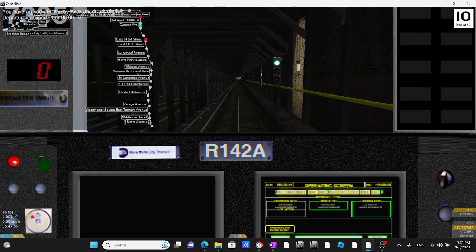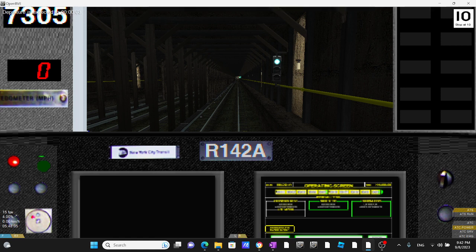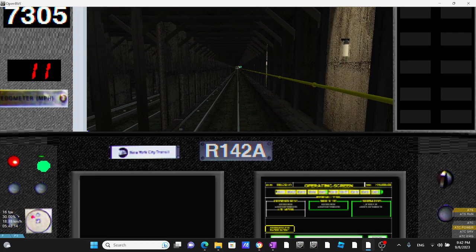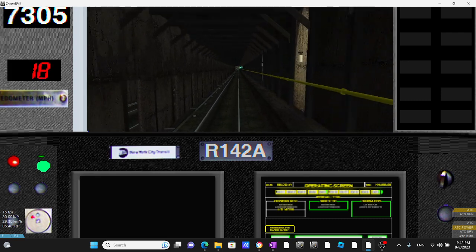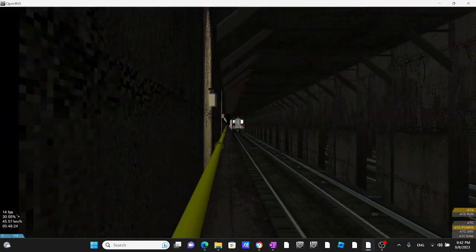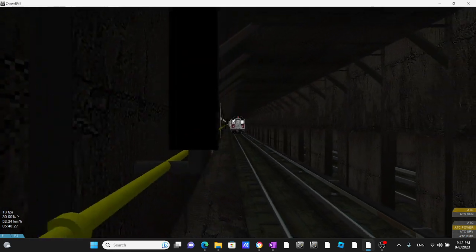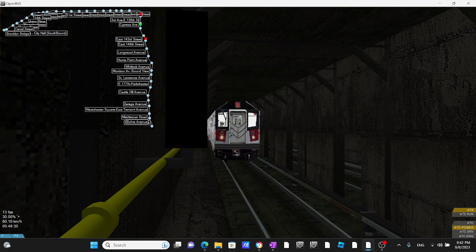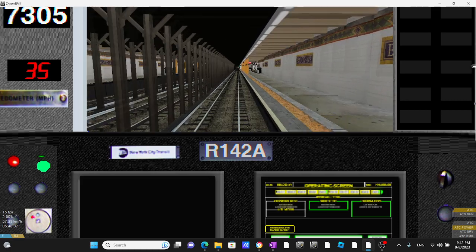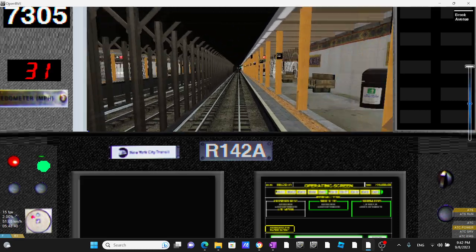This is a Manhattan-bound 6 train. The next stop is Brook Avenue. Stand clear of the closing doors, please. This is Brook Avenue.